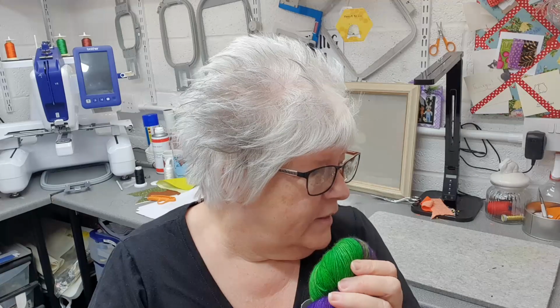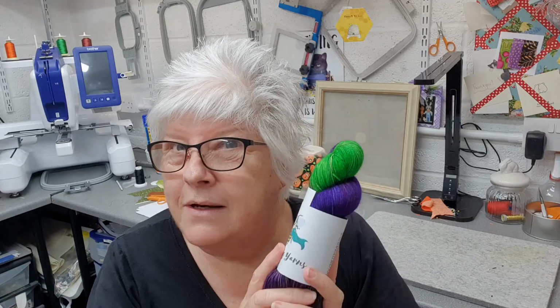So it's exciting stuff, and I'm going to set myself little tasks for that, like getting the cuffs done for both socks. That'll be the first one, and then a leg each, and then I'll do the heel flaps. So I'd like to do them both together. Yeah, so like I say, it's worked out really well.